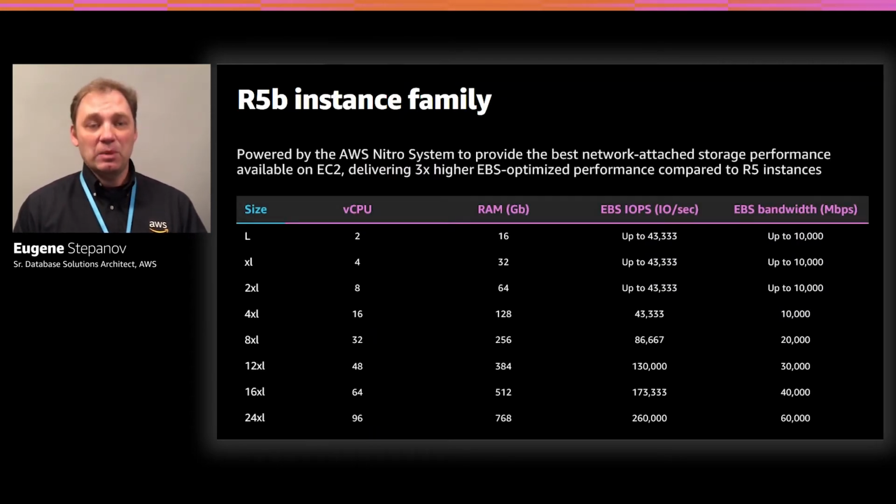Next one, the R5B instance family. This is very, very exciting. R5B is our latest addition to our R5 family. It just went live just a few days ago. And it delivers 3x EBS performance compared to the R5 family. Now, let's take a look at the numbers, the IOPS column and the EBS bandwidth column. So on average, roughly, you will see a 3x improvement.